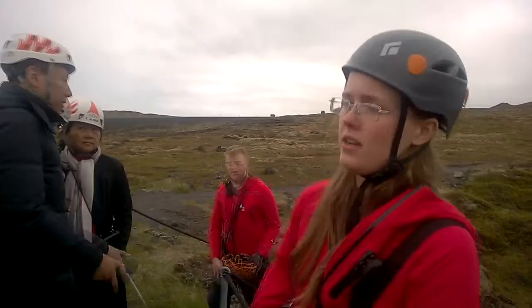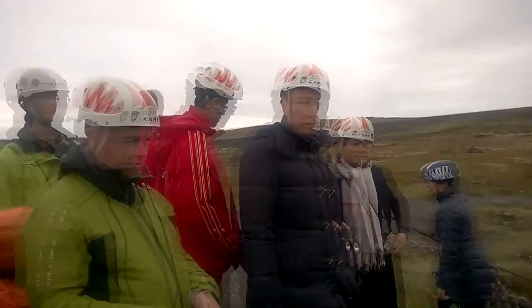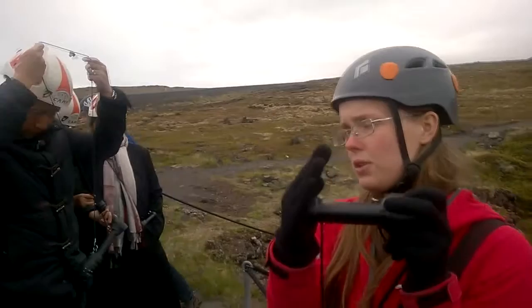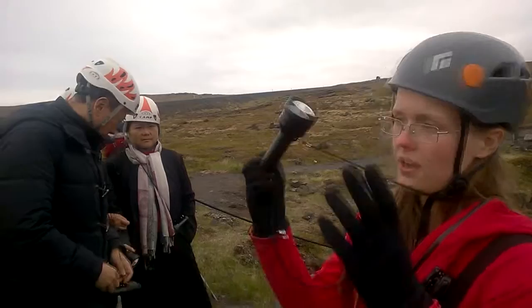Does everyone have a light, torch, flashlight? Yeah? Okay, and it's good to keep them around here, then your hands are free if you need to hold on to something. And you turn them on here in the front. And then there is a backup light here in the back, but we don't have to use that usually. So just use the one in the front. And I have an extra one if you would need it. So just let me know.